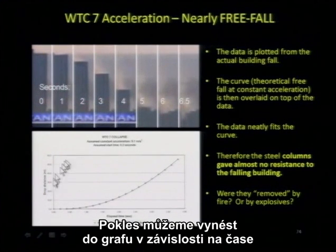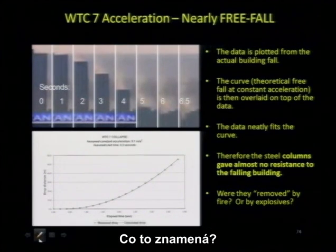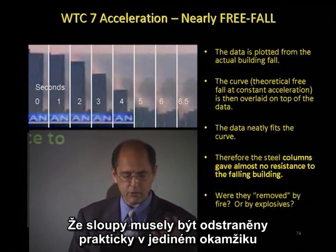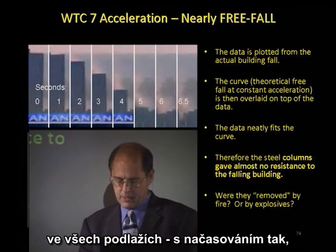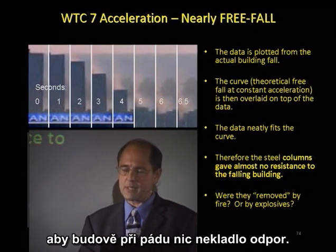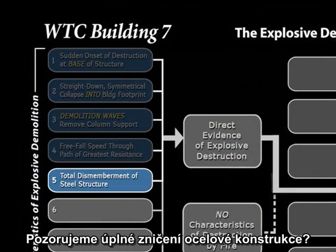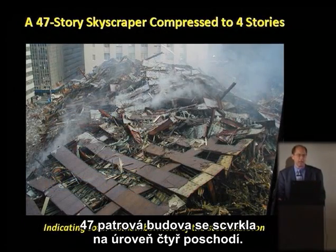You can plot the drop distance on a graph of time, and it fits the free fall curve almost perfectly. What does this mean? That the columns had to have been removed, and removed virtually simultaneously on each floor, synchronistically timed, so the building had no resistance virtually on the way down. Do we have a total dismemberment of the steel structure? We had a 47-story skyscraper compressed to 4 stories.